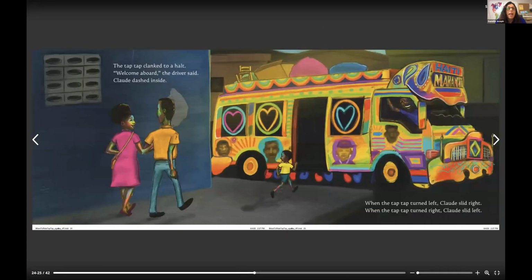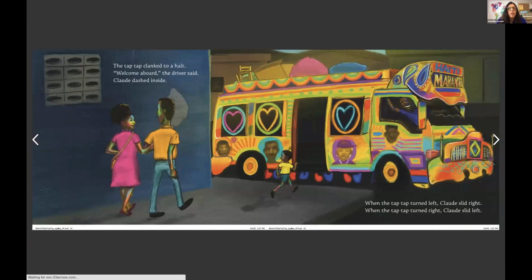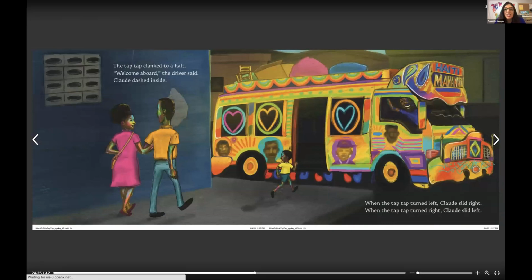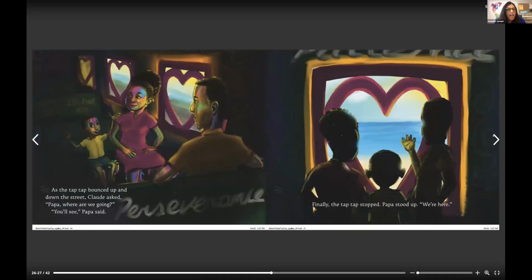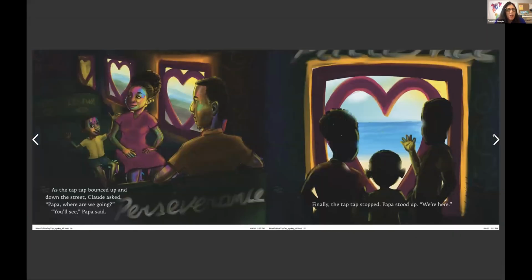The tap-tap clanked to a halt. "Welcome aboard," the driver said. Claude dashed inside. When the tap-tap turned left, Claude slid right. When the tap-tap turned right, Claude slid left. As the tap-tap bounced up and down the street, Claude asked, "Papa, where are we going?" "You'll see," Papa said. Finally, the tap-tap stopped. Papa stood up. "We're here."